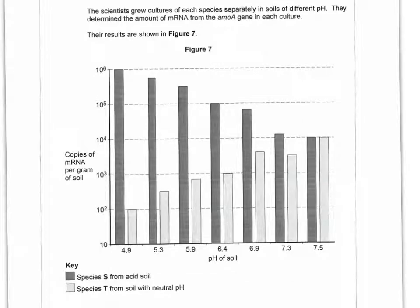Okay, this question 6.4 is asking you really, do you understand logs of the powers of 10? So you can see from here, you've got a difference in a factor of 2, it goes from 10 to the 6 to 10 to the 4, and here it goes from 10 to the 2 to 10 to the 4, so both a power of 2. But really, 10 to the 6 is a million, and 10 to the 4 is 10,000, so it's the difference between a million and 10,000, so that's 990,000. And for T, it goes from 100 to 10,000, so you've got a difference of 9,900.